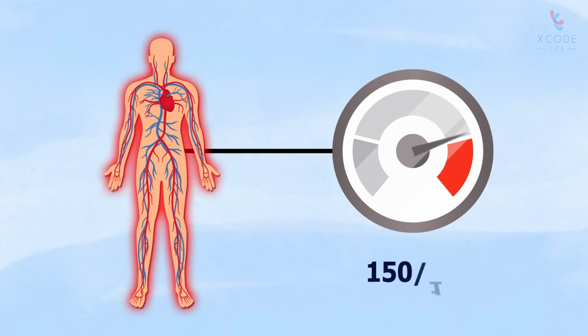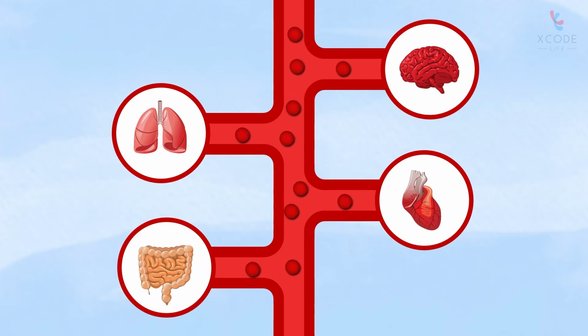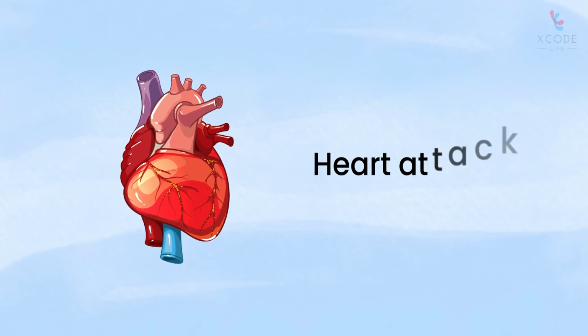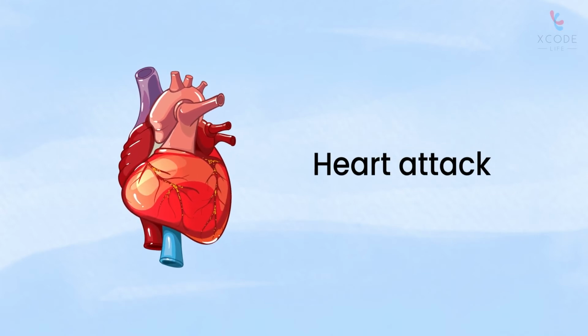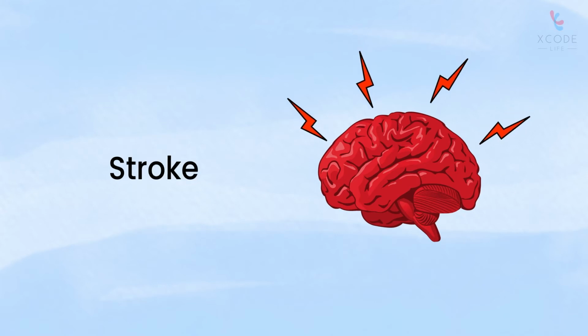High blood pressure causes a lot of problems. With the blood flow being restricted, a lesser amount of oxygen and other nutrients are delivered to the organs. It can cause angina or chest pain and even lead to a heart attack. Reduced blood supply to the brain can result in a stroke.